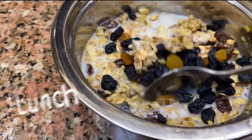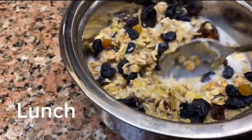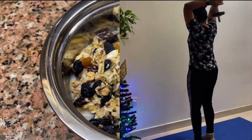For lunch, healthy muesli with milk, adding extra dry fruits. You can add your favorite. My favorite is dry black raisins.